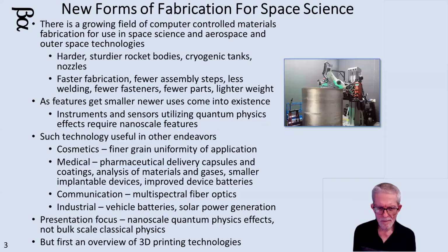They print faster and they can embed parts. Something that might be 70 different assembly parts can now be 3D printed as just one part, which makes it stronger, more reliable, faster to assemble, and lighter in weight. So 3D printing has really improved space science by making better rockets. And they found that other things in the space program and astronomy could benefit from fewer fasteners, lighter weight, cheaper, those kinds of things, so they started using 3D printing for other stuff.